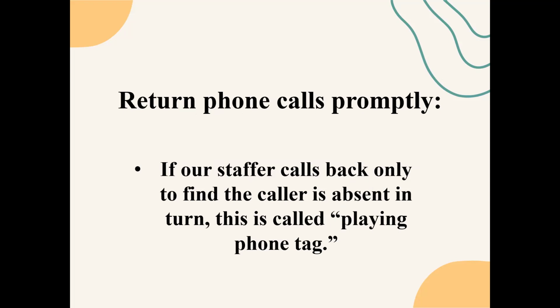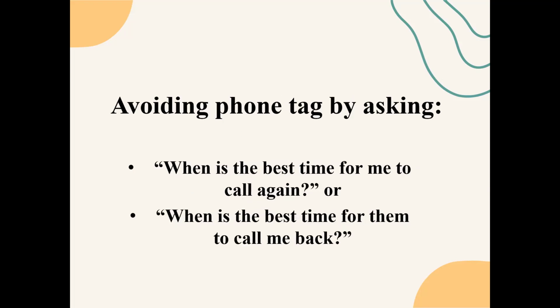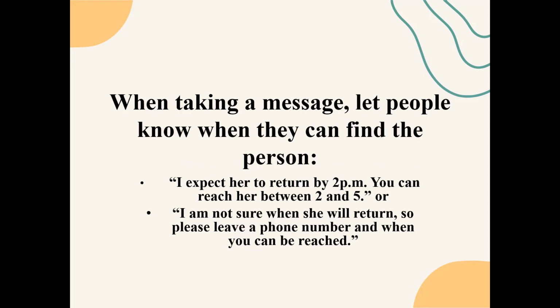And return the phone call promptly so you don't do what they call playing phone tag. One person calls another and then they can't get through. So when you call someone, ask for the time you can call back and find the person in the office. When is the best time for me to call again? When is the best time for them to call me back? And you tell them, I expect her to return by 2 o'clock. You can reach her between 2 and 5. Or I'm not sure when she will return, so please leave a phone number and when you can be reached.